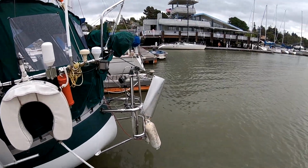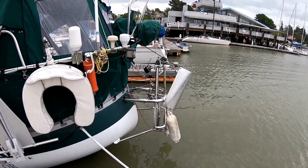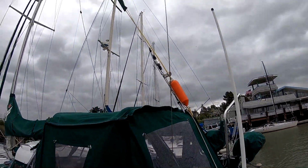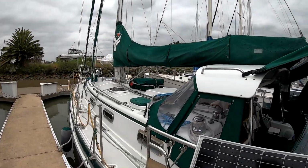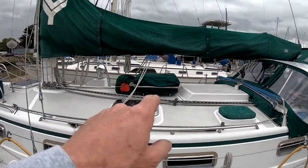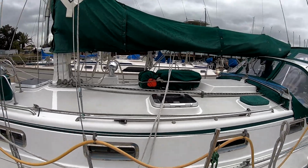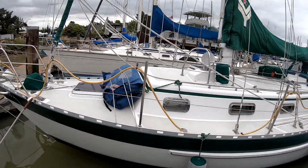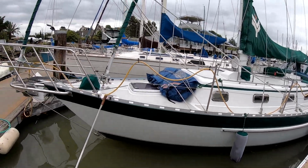There's our self-steering unit that doesn't use any electricity. So once we get out in the ocean, especially in some nice steady winds, we'll be using that. That's our lifeboat, the big green one. The little one is the gas can for the dinghy motor. There's our dinghy. We're tying it on the front so that we don't have to use precious space inside.